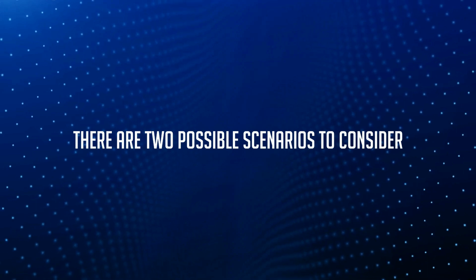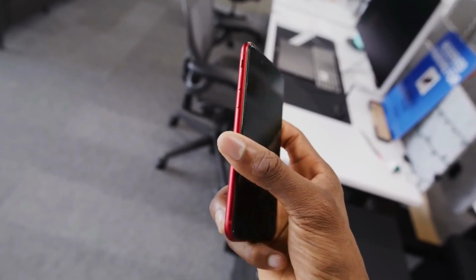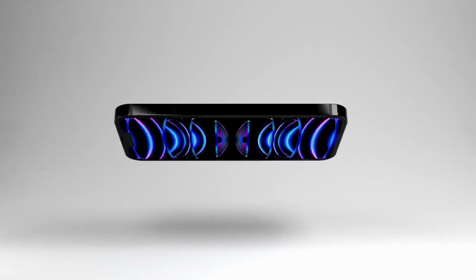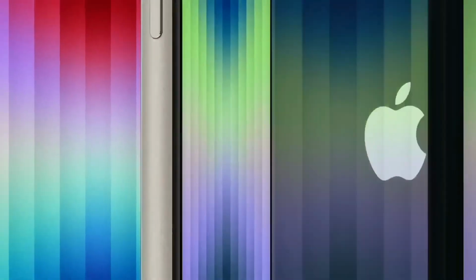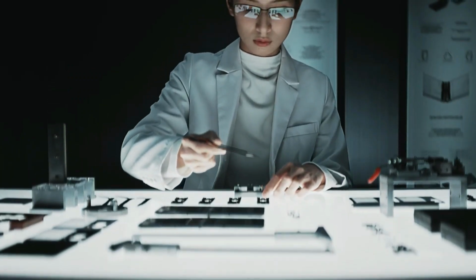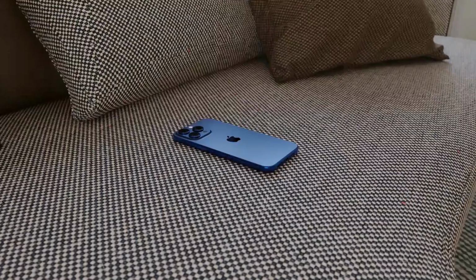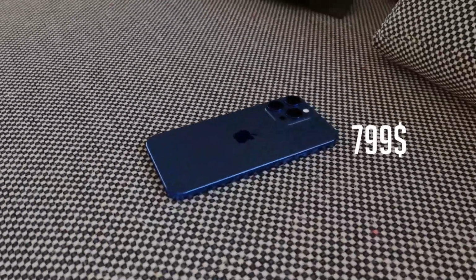There are two possible scenarios to consider. The first is that the iPhone SE 4 might be priced similarly to the current iPhone SE, starting at $429. But let's be honest, given the upgrades and inevitable inflation, this seems somewhat unlikely. The second scenario, which I find more plausible, is that the iPhone SE 4 could be priced just $100 more than its predecessor, landing at $529. This pricing not only seems reasonable considering the hardware enhancements, but it would also set the iPhone SE 4 distinctly apart from the iPhone 15, a model that I anticipate starting at $799.